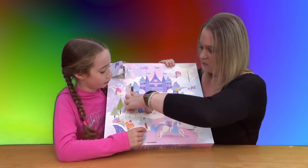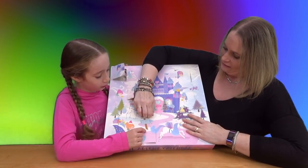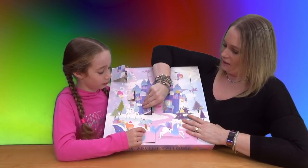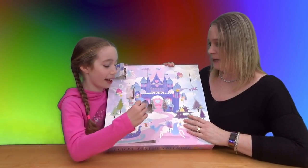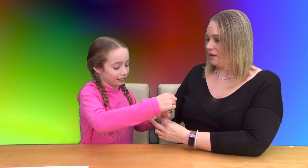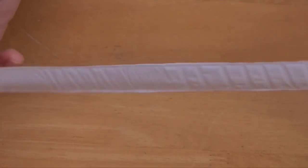Then. I haven't got nails anymore, so it's really hard to get into it. Here we go. It looks like a snap band. It's really cute. Oh, it snapped back. Let me just show the camera and then you can have a play. It's like a rainbow snap band.